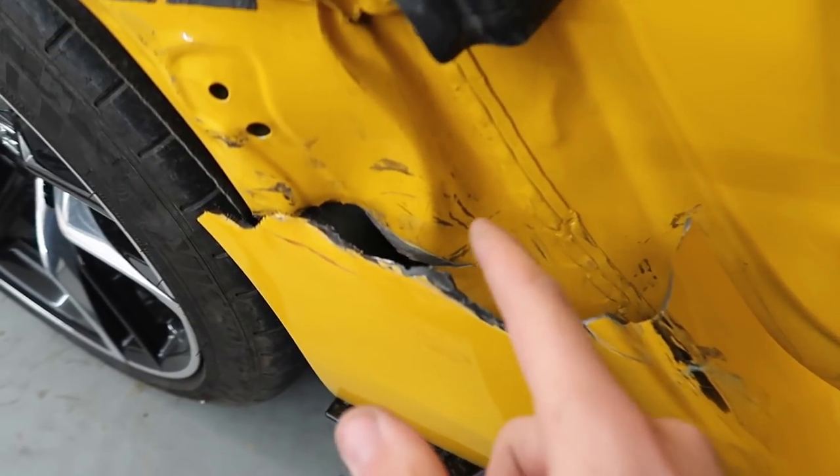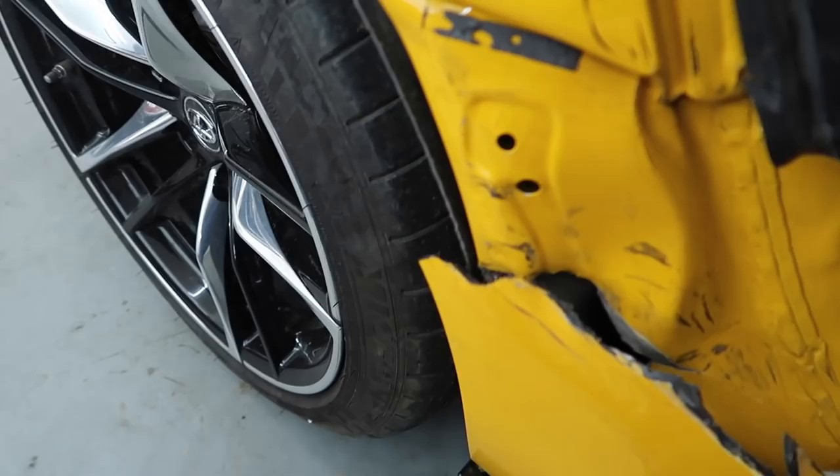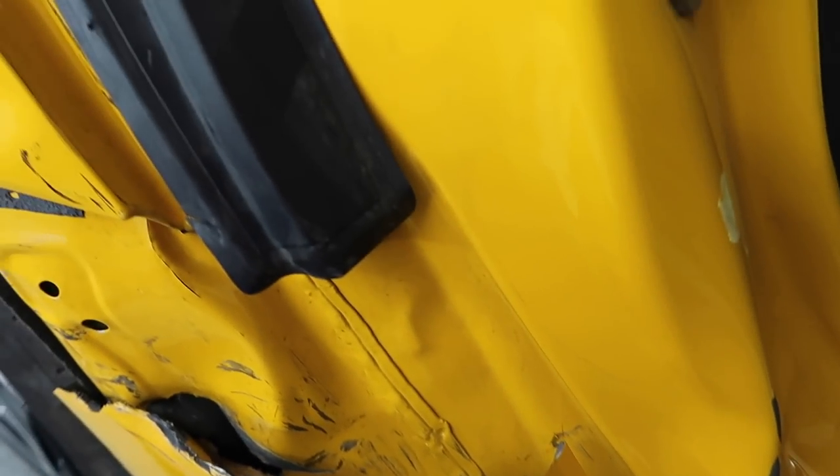Bracket pieces that actually hold the side skirt on here. So that's another thing we have to order. I didn't know was damaged. But yeah, if you guys look at it, this is how the side skirt is supposed to be sitting on the car. If you look at the way the quarter panel is, that's how it's supposed to be sitting. You guys can see how much is pushed in. That's actually not that bad if you really think about it.